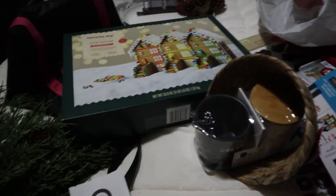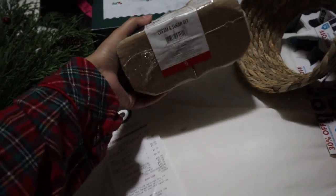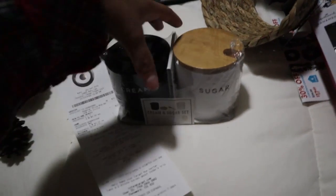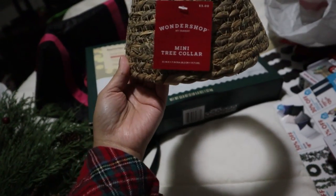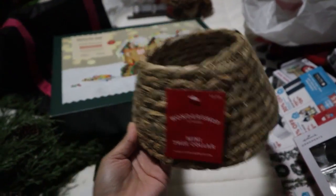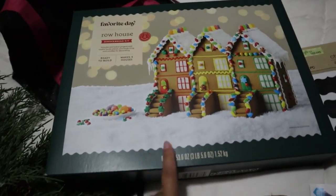Last but not least, we have Target. Now, from Target, I got a couple goodies. I got this from the Bullseye area. This was $5. Super nice. Cream and sugar. Of course, you don't have to put cream and sugar on there, but I like that. This cute little tree collar for the little trees. Appreciate the little trees are getting love this year. I love that. And I ended up choosing this one for the gingerbread kit.